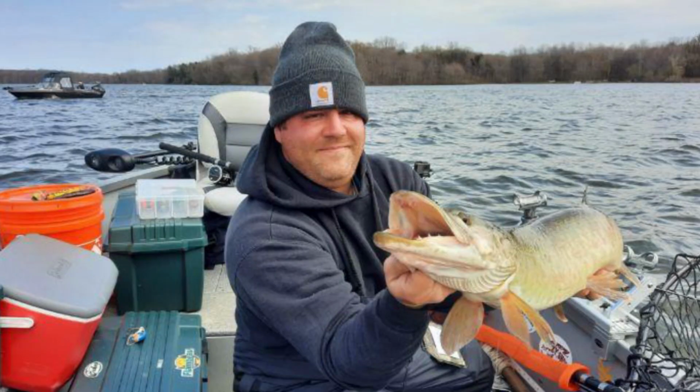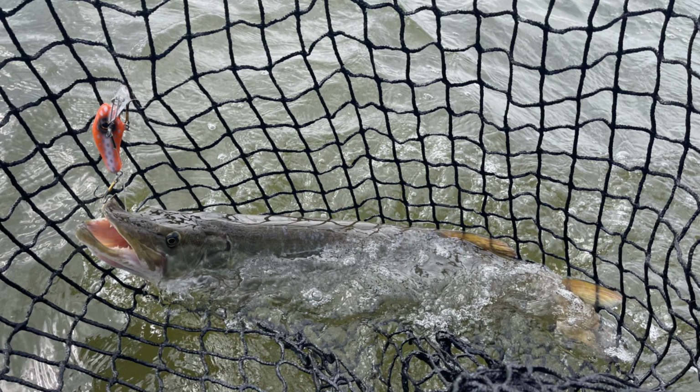A muskie in the bag is never a bad thing. When you love these fish and you love to spend the time to fish for them, you'll do anything to put one in the bag, and you'll enjoy it regardless of the size of the fish and regardless of what you end up getting it on. But these baits, I'm really looking forward to using them more.